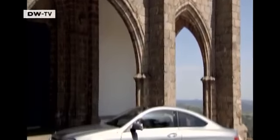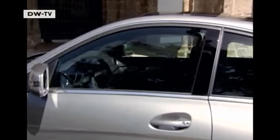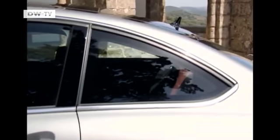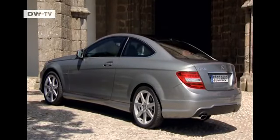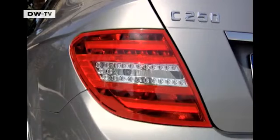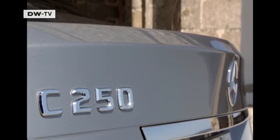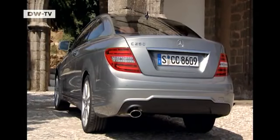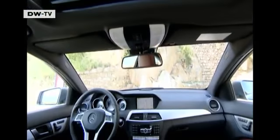Although compact, it has all those classic coupe dimensions: a short front overhang, long hood, and a steeply raked windscreen. Its sleek roofline is 4 centimeters lower than that of the C-Class sedan. The rear, short, squat, and sporty. The cabin, spacious, bright, and airy.